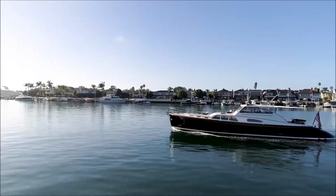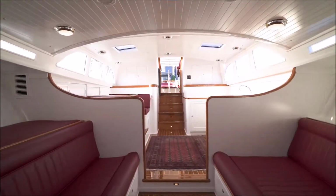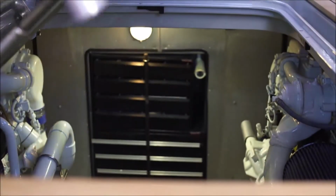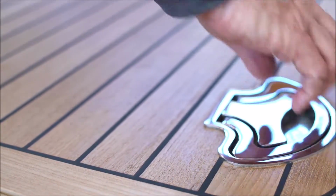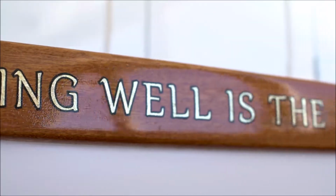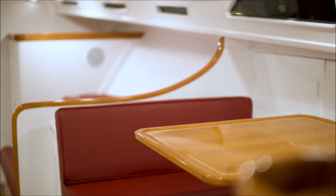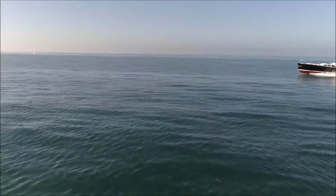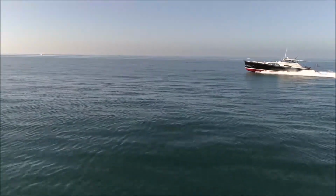SoCal Auto Sound is proud to have been selected to participate in the update of the Vendetta. The Vendetta is a completely custom 57-foot yacht. It was built as a one-of-a-kind project for Billy Joel in 2005. This classic-appearing modern express cruiser is powered by two 1,300 horsepower diesel engines, which would normally be fitted to a much larger yacht. This gives the Vendetta a top speed of almost 50 knots.